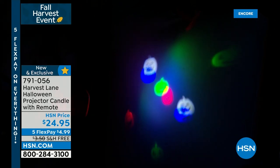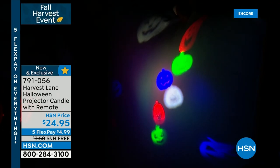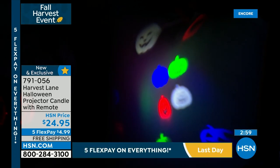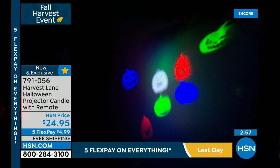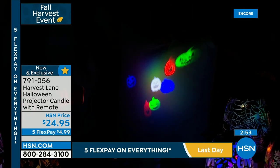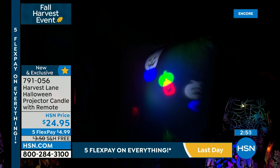I think you're gonna be so surprised and happy, and it's so versatile. You don't have to choose if you want pumpkins or witches or ghosts, or if you want all three. You get all of them, really easy in and out slides, $24.95. It's $4.99 today. Come on, you love to be able to have those festive, fun ideas.